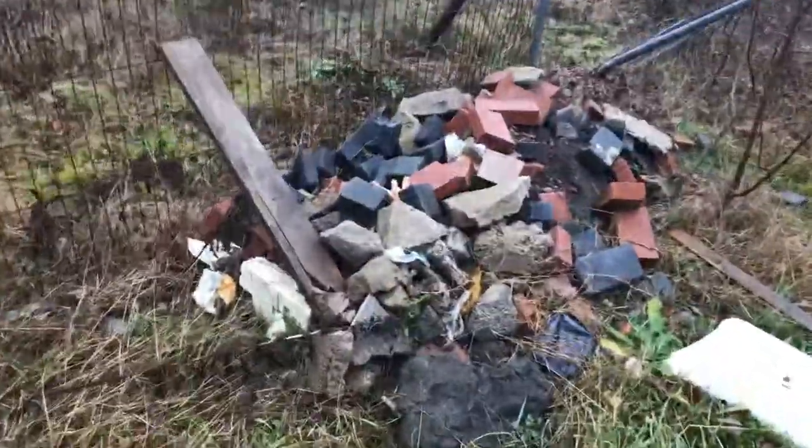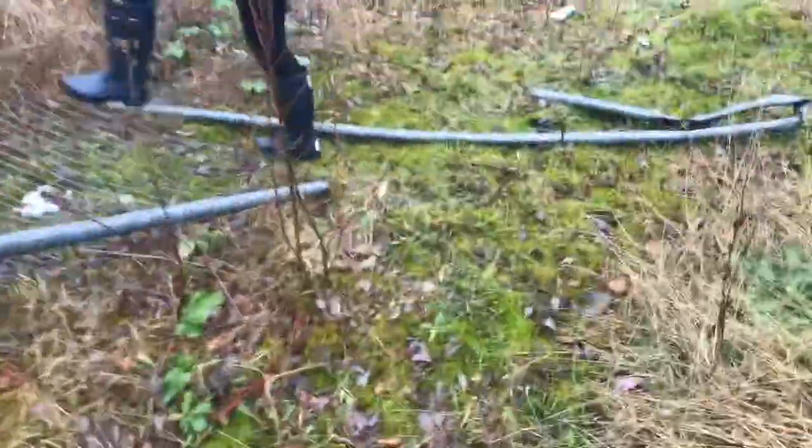Let's have a look down here. Yeah, but we can't climb over there, look. The fence is down. Come on, come over here. Hey guys, we're just going down in there, into the pit. Old bits of rubble over there. We can't get in there, can we? Yeah, look. We walk down here.